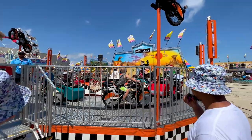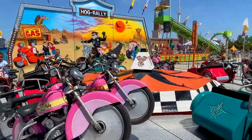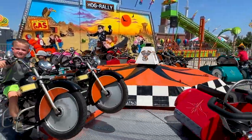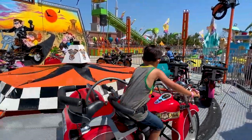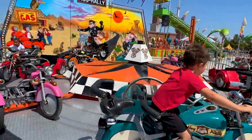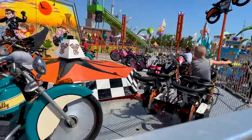And then this really cool ride is this motorcycle ride. I love the motorcycles on a stick. And then adults actually can ride in the sidecar and a couple of the cars, but it goes around. Kids can beat their horns, and occasionally the motorcycles tip up and do wheelies.